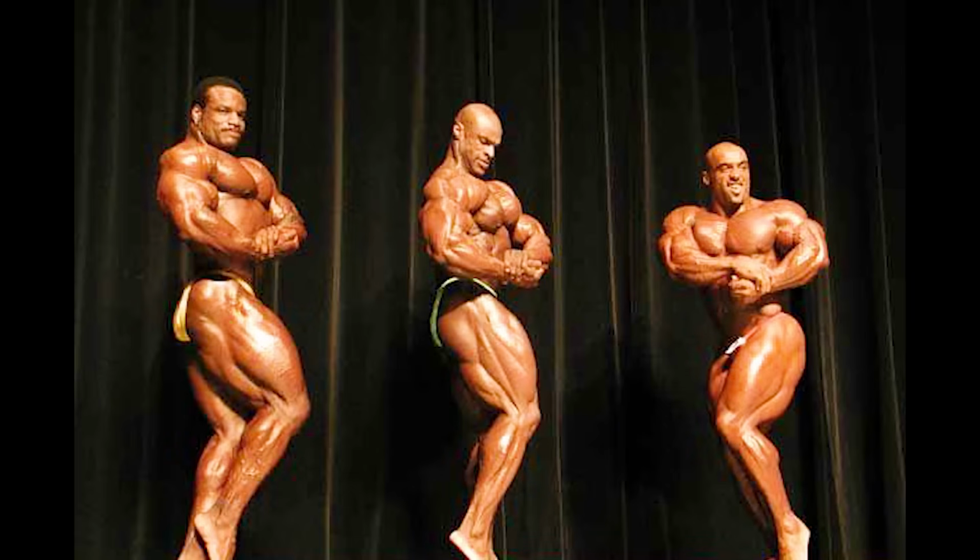Chris Cormier looks very balanced and aesthetic, but this image doesn't do him that much justice. Dennis James has great roundness and fullness, but his structure doesn't flow as well as the other two, and his lower body isn't as sharp. So I would obviously have Ronnie Coleman winning, and Chris Cormier and Dennis James in a close second. However, I'd probably have Chris slightly ahead.